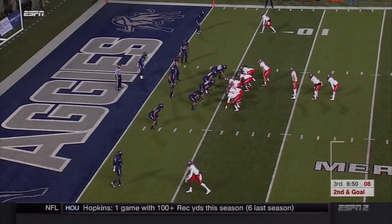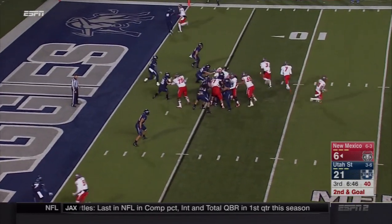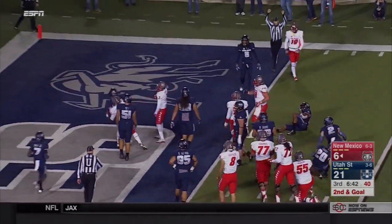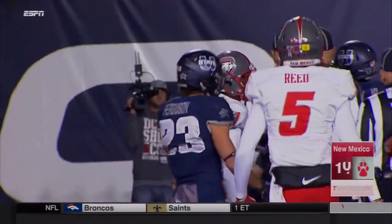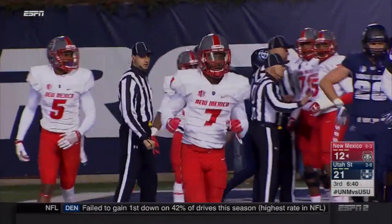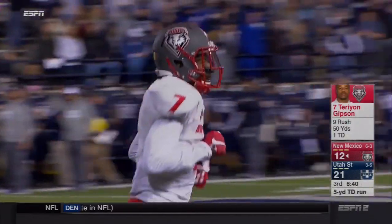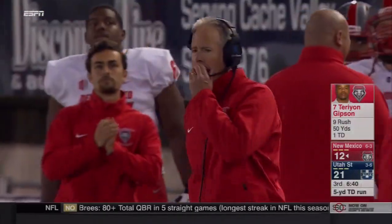The first possession of the second half for the Lobos. Gibson cuts back and fights his way into the end zone. Touchdown. Just like I talked about, Mark, they got to the edge. They ran away from that stout defensive line on a wide kind of ISO play. And when Gibson gets close, he can smell it and he can go get it. And you saw the power that he had at the end of that thing as well.